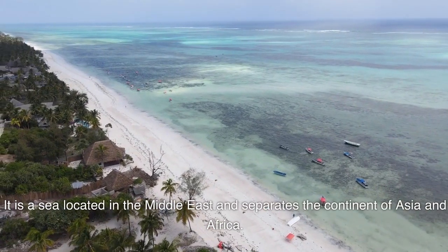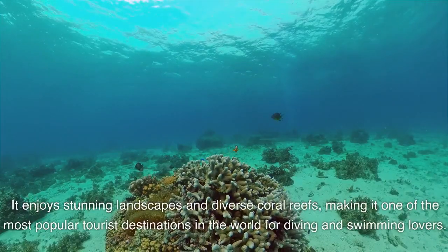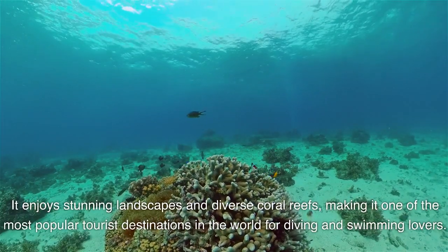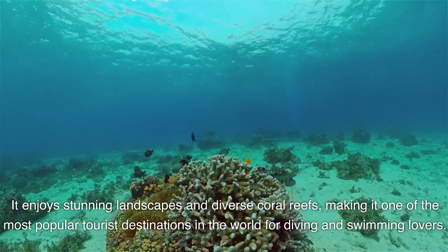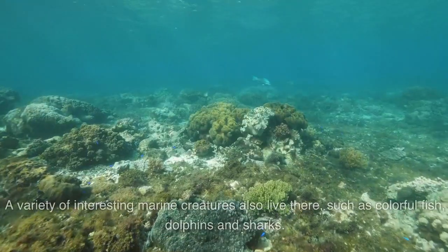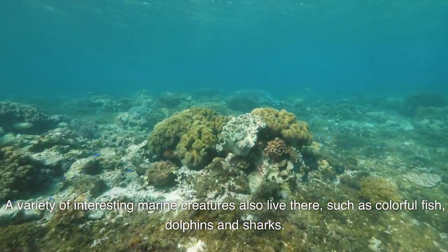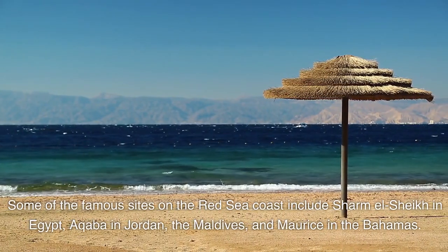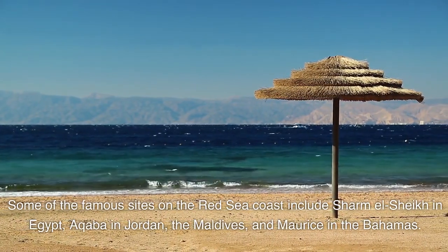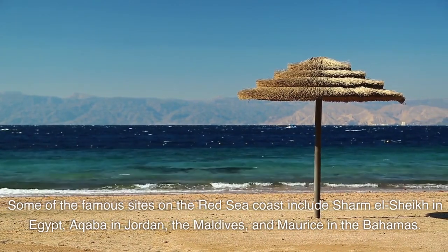Red Sea. It is a sea located in the Middle East and separates the continent of Asia and Africa. It enjoys stunning landscapes and diverse coral reefs, making it one of the most popular tourist destinations in the world for diving and swimming lovers. A variety of interesting marine creatures also live there, such as colorful fish, dolphins and sharks. Some of the famous sites on the Red Sea coast include Sharm el-Sheikh in Egypt, Aqaba in Jordan, the Maldives, and Mauritius in the Bahamas.